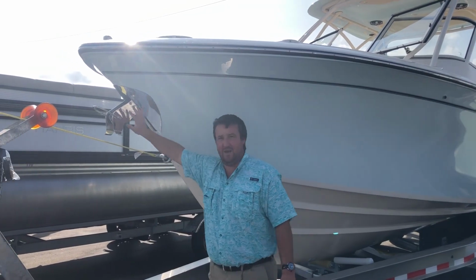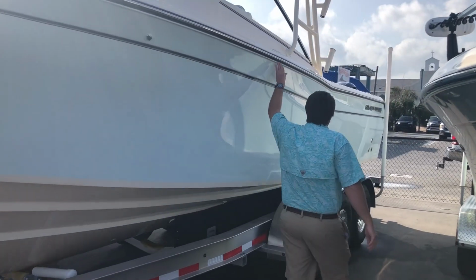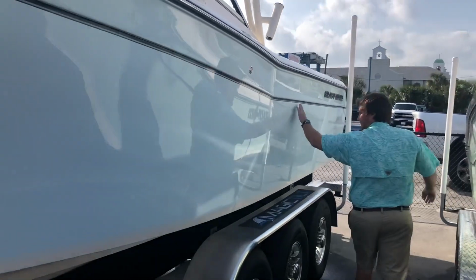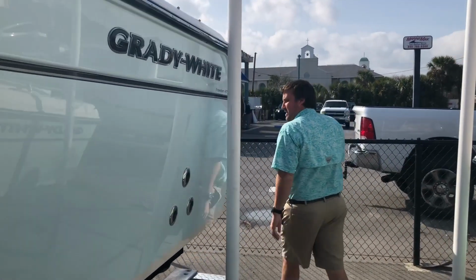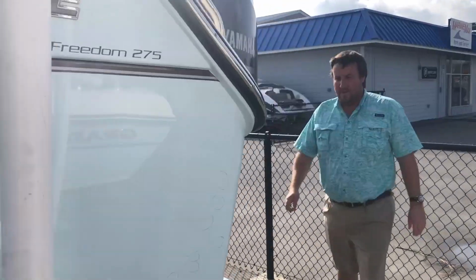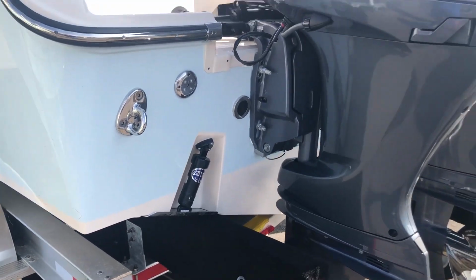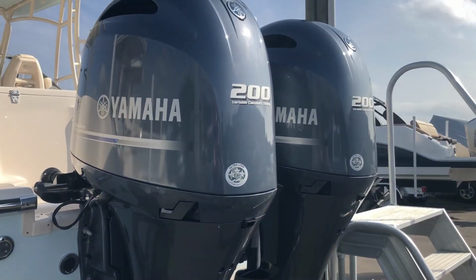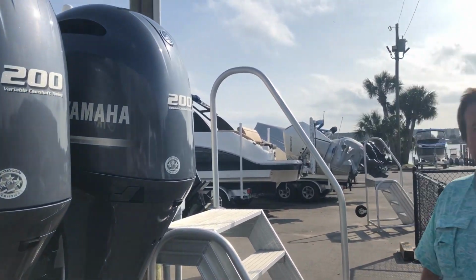Stainless steel through-hole anchor on the bow. As you come around, you'll see the sloping shear line coming back while still retaining nice high sides for offshore use. Recessed trim tabs, as well as being powered by Yamaha 200 horsepower 4-stroke outboards with joystick maneuverability. Next, we'll move inside and I'll show you around.